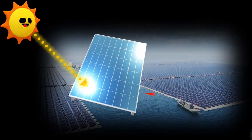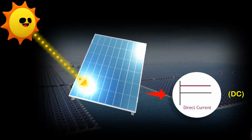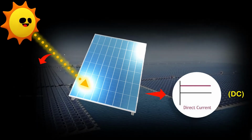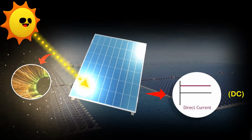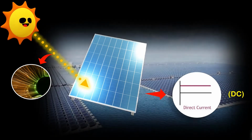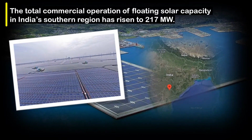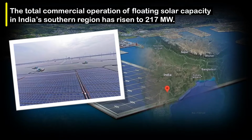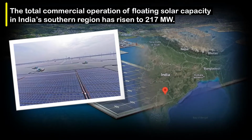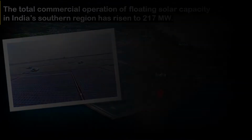It converts solar energy into direct current electricity. The semiconductor material inside the photovoltaic cell absorbs the photons carrying solar radiation and generates a flow of electrons, thereby generating electricity. With it becoming fully operationalized, the total commercial operation of floating solar capacity in the southern region has surpassed 200 megawatt. How large is it?